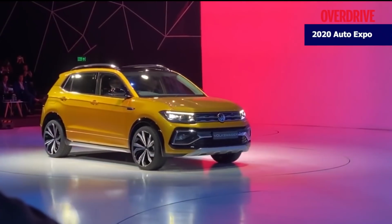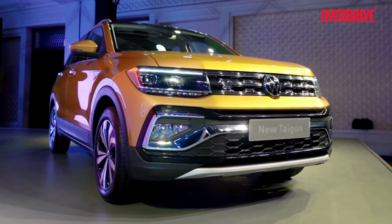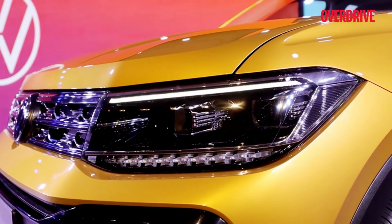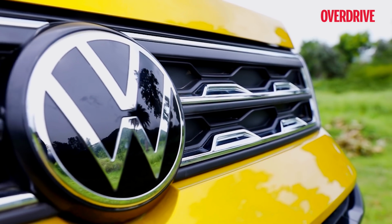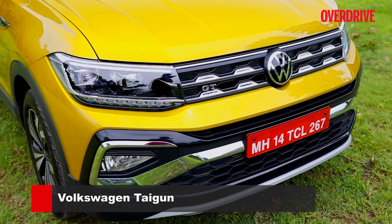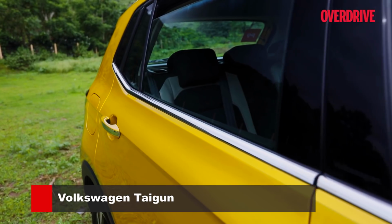You've seen it on many occasions now, from the production-ready concept at the 2020 Auto Expo to the final prototype we showed you a few weeks ago in Goa. So the only details that I'm going to highlight are that it gets the most amount of chrome that you will have ever seen on a Volkswagen sold in India.